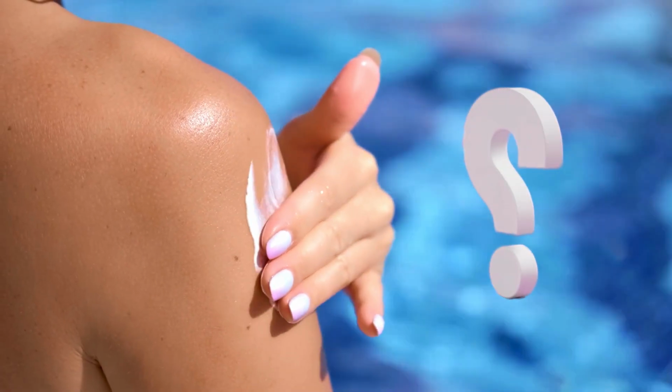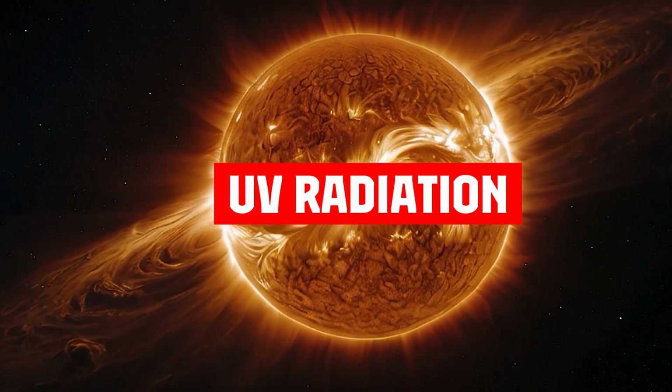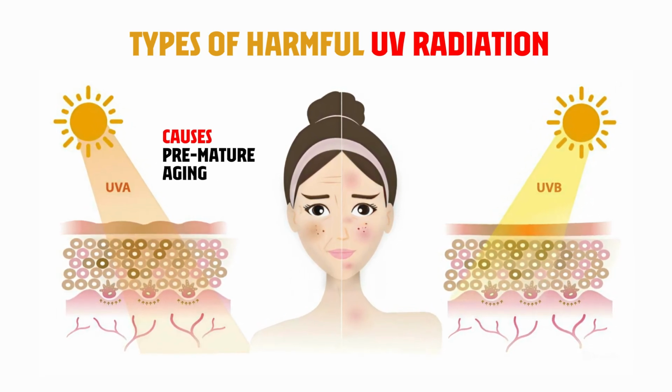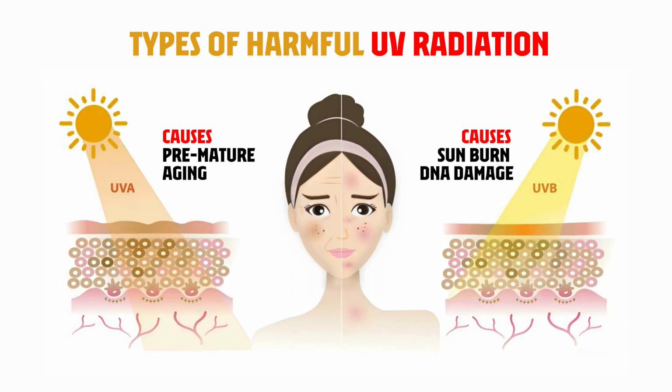Before we get into the controversy, let's first understand why we use sunscreen in the first place. The sun emits two types of harmful UV radiation. UVA rays penetrate deep into the skin, cause premature aging, and contribute to skin cancer. UVB rays cause sunburn and direct DNA damage, leading to a higher risk of skin cancer. Sunscreens work in two main ways.